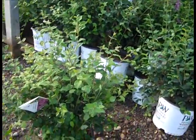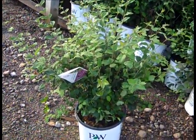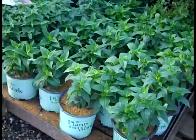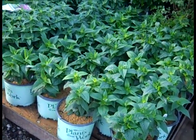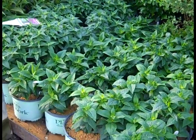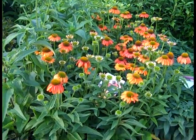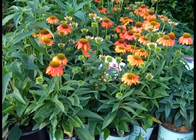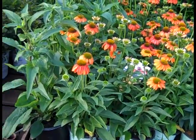Guys are getting this order on 3-gallon Syringa Bloomerang Dark Purple. Very nice 3-gallon. Here we're looking at Monarda and the Sugar Buzz series, and this is Pocahontas Rose and Grape Gumball. Again, nice full plants here, tipping with buds. Echinaceas are all over the dock here. This happens to be Artisan Orange, but again, many varieties full of bud and bloom.